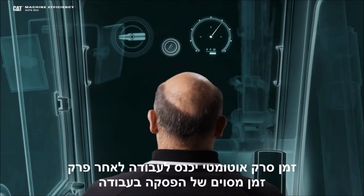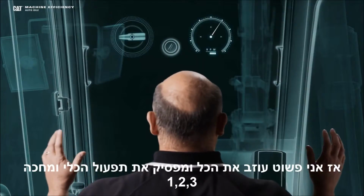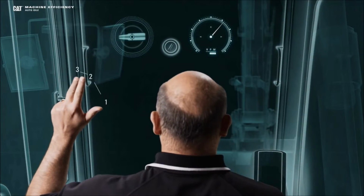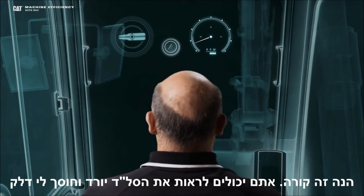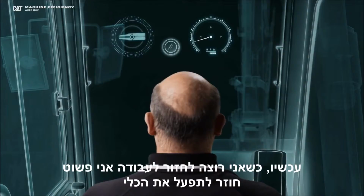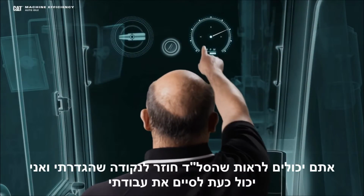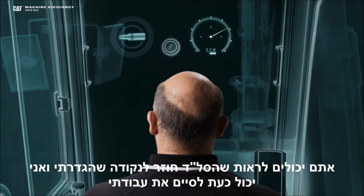Auto idle will automatically engage after a period of inactivity. So I simply let go of the controls and I wait for 1, 2, 3, there it goes. You can see my RPM is dropping, saving me fuel. Now when I want to go back to work, I simply re-engage the controls. You can see the RPMs coming back up to my set point, and I can go about finishing my job.